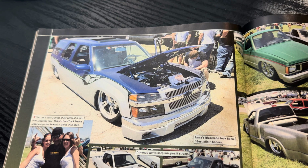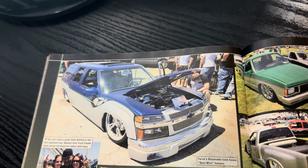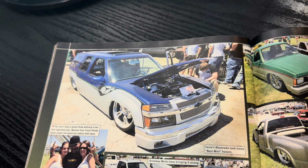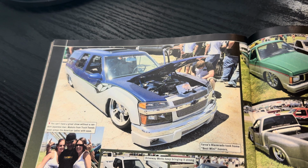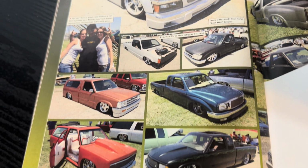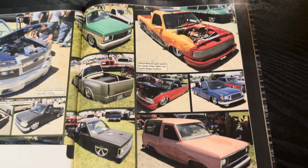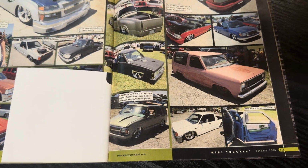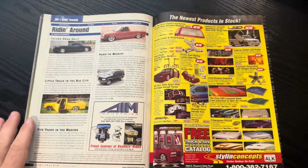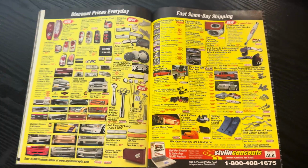Here's Farva's Blazerado. This thing was just insane. I think it's one of those game changer type trucks, eventually when it's time, mini truck Hall of Fame type stuff, because you look at reskinning the doors, the front end, the cover, just a really, really cool truck. A lot to talk about. And eventually, I've said this before, I need to get Farva on and talk about that really epic build. He's a good dude.